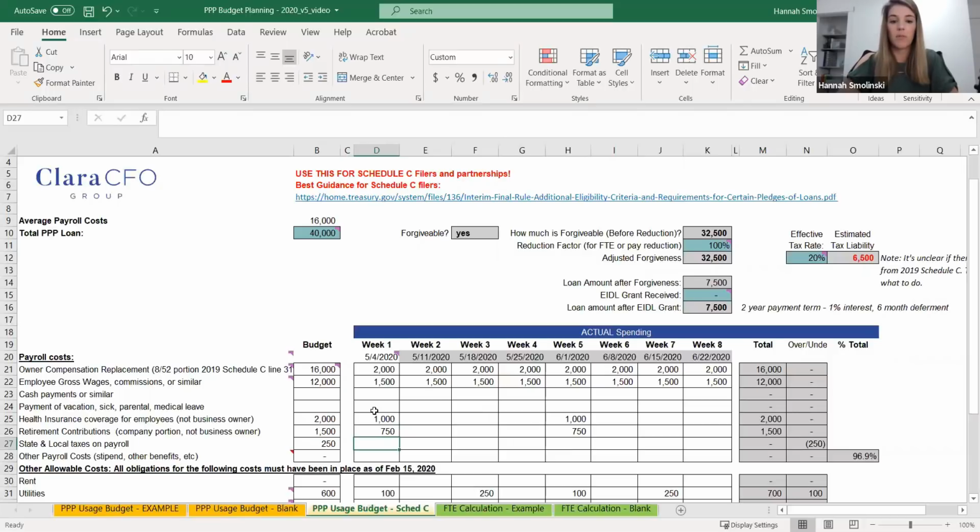I'm just going to do something like, I'm just trying to put some numbers in here to give you an example. Don't scrutinize my math too closely.